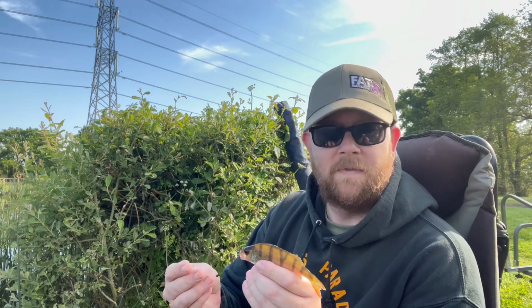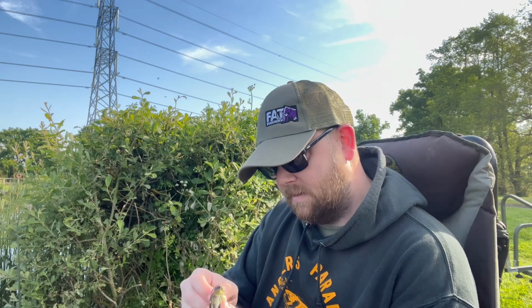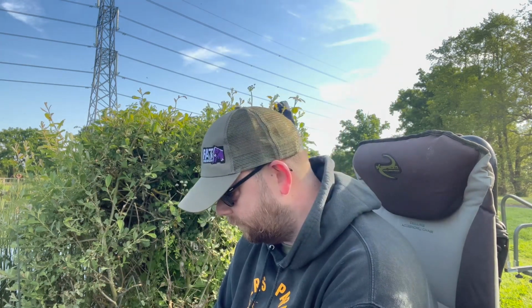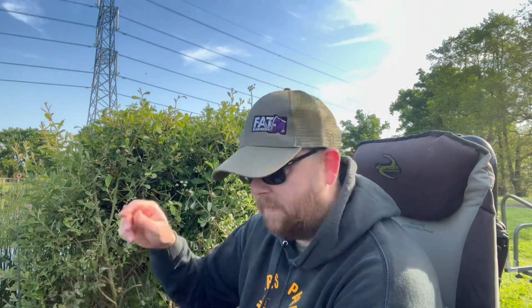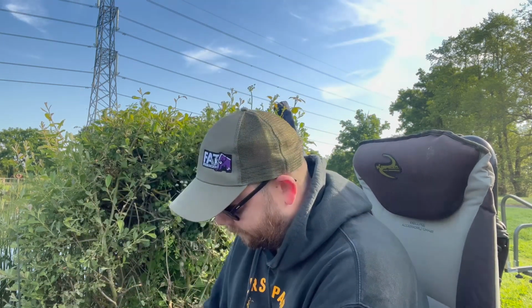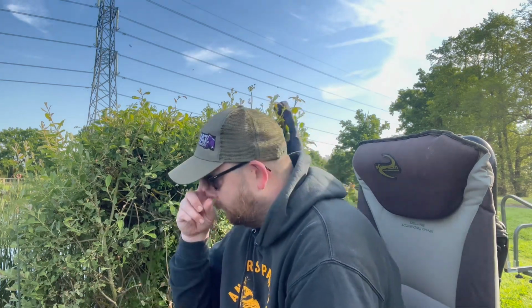Beautiful little perch for the first fish. Hopefully there's a few bigger down there. Oh, it went back in. Must admit, it's been constant bites. Literally, as soon as the float goes in, it goes under. So I assume there's a hell of a lot of small fish in here, which could be a problem, but it's just nice to get a few bites. So let's keep the maggots going in and put it back out.